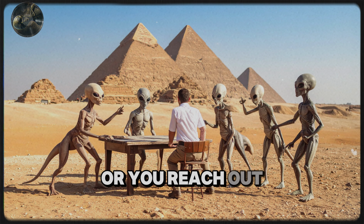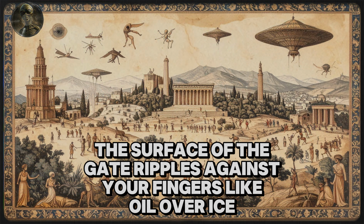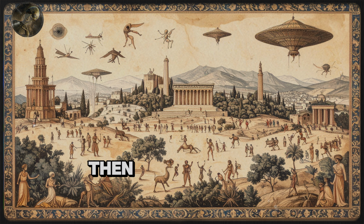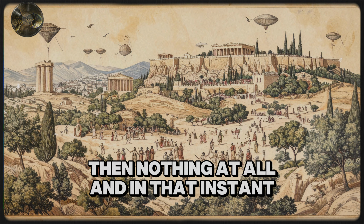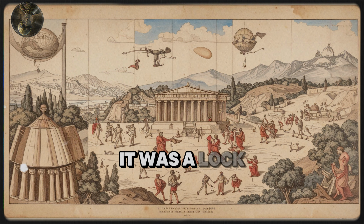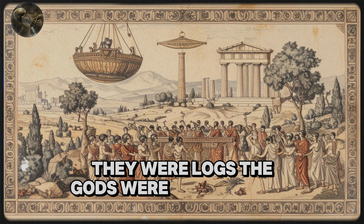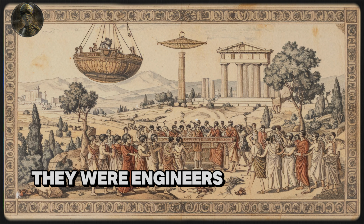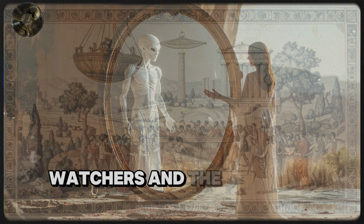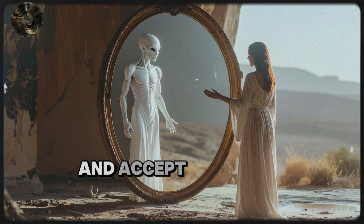Or, you reach out. The surface of the gate ripples against your fingers like oil over ice. It's cold, then burning, then nothing at all. And in that instant, you see everything. The Parthenon was never a temple. It was a lock. The myths were never lies. They were logs. The gods were never human. They were engineers, architects, watchers. And the Stargate? It only opens when someone chooses to see the truth and accept its weight.